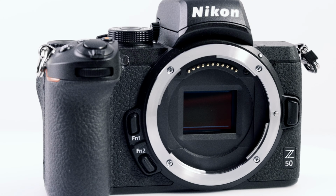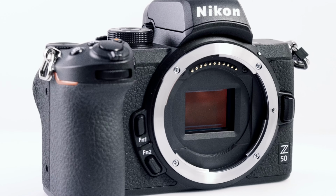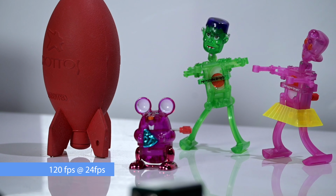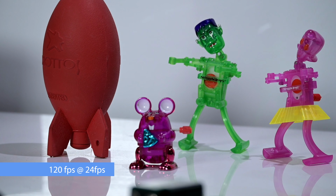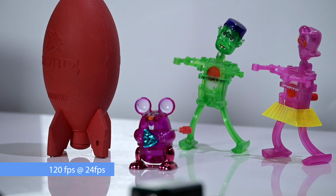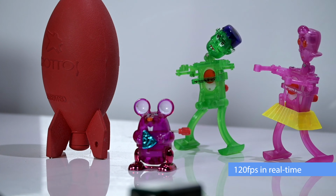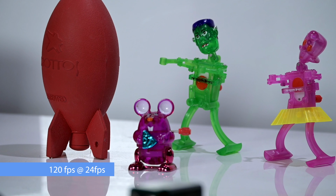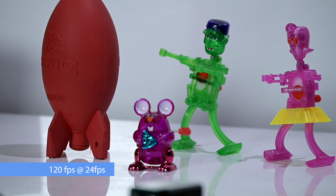Although the Z50 has the large Z lens mount, the body is small. The camera doesn't offer any high frame rates in 4K, but it does have a healthy offering in HD. You're able to shoot up to 120 frames per second for either real-time playback captured with audio, or slow-motion playback, which conforms the high frame rate to a slower one. However, there is no sound recording when capturing this way.